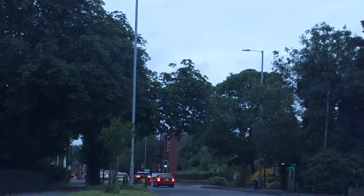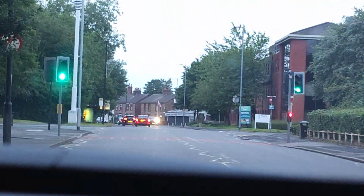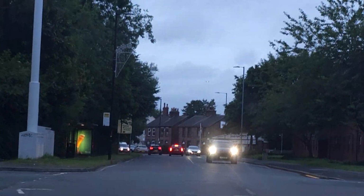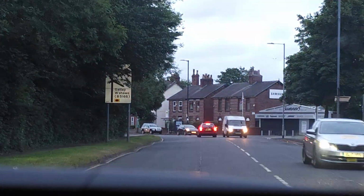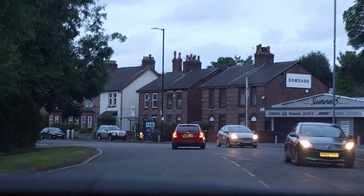After 300 yards, turn right, then take the second left. Okay, so you'll be turning right around about now. So mirrors and signal right. Turn right, and you slow down. And take note, second left.